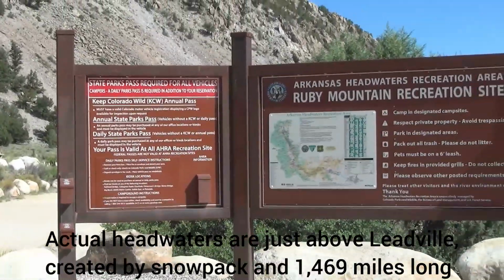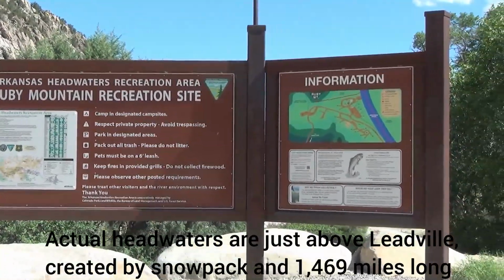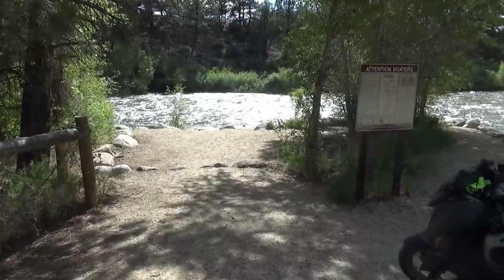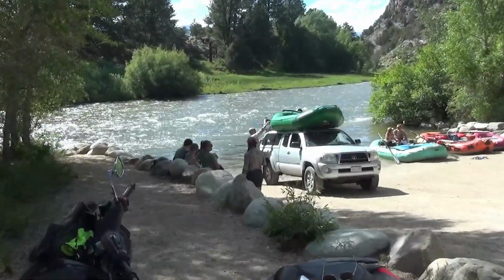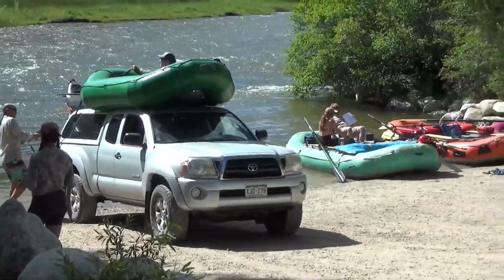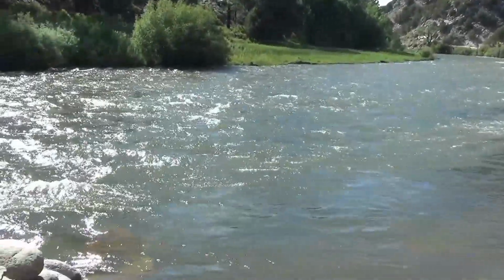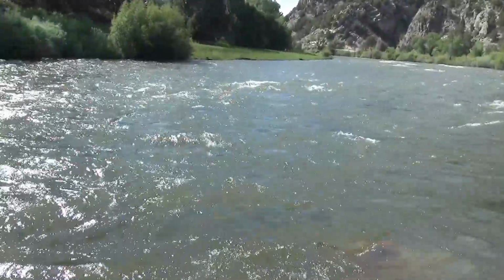This is the Arkansas Headwaters Recreation Site, which is about 8 miles south of Buena Vista. A lot of river rafting is done here. There's some people, I don't know if this is where they're getting out or getting in. I think it's getting in. Look how rapid the river is running here. That is really fast.